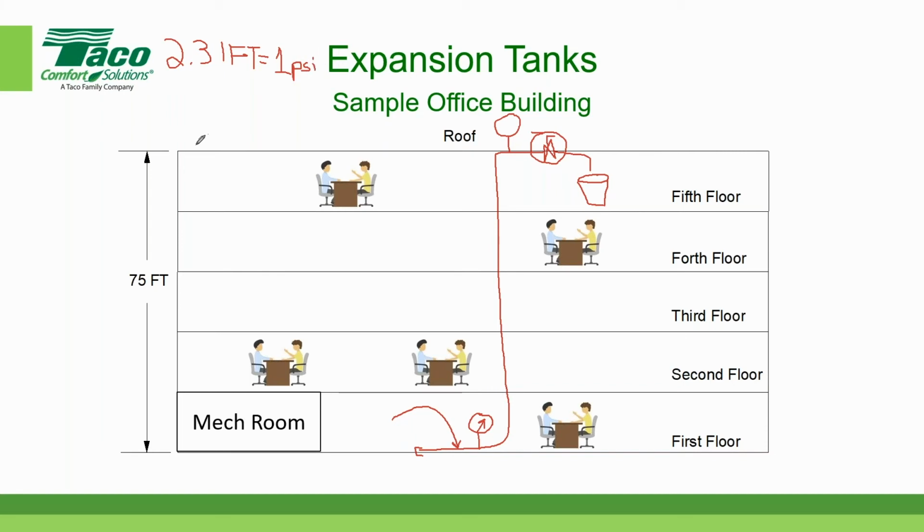So if I know what the height of the building is, the building is 75 feet tall, I divide that by 2.31 and I discover that the pressure at the bottom of the building is around 32, I'm going to round it off, about 32.5 pounds. 32.5. So does someone want to type into the question area or the chat area, wherever that actually winds up being? If I have for the static height of the building 75 feet, and I've just calculated what the pressure is, does anybody know what the pressure is at the top of the building in pounds per square inch gauge? PSIG.